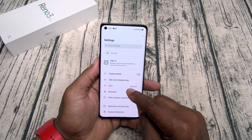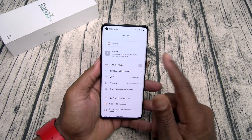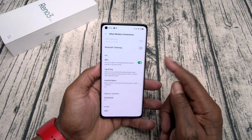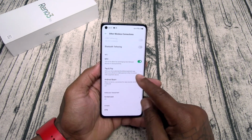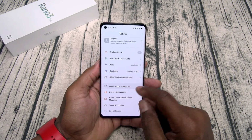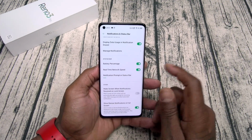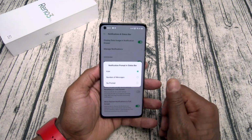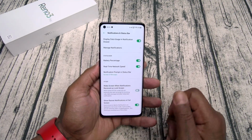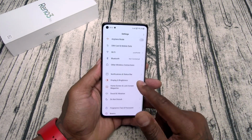Let's see. Now, this is dual SIMs. Let's go to our Bluetooth. All right, no need to see that. Let's see. Where was we? Other wireless connections. All right, so you got your personal hotspot, Wi-Fi tethering, NFC, tap and pay, Android Beam, screencast, and your VPNs. Let's go to our notification and status bar. Let's see, show battery percentage. Why not? Real-time network speed. Why not? Prompt in the status bar. We'll leave that. Wake up screen for notifications. Leave that on. Now you notice when I'm swiping back, that takes me to the previous page.